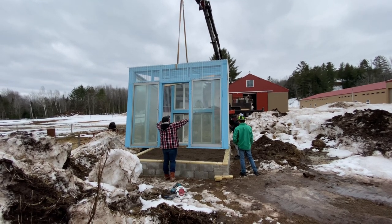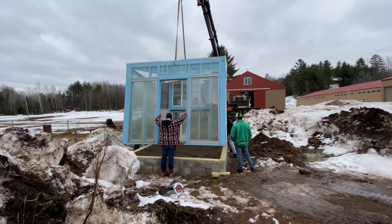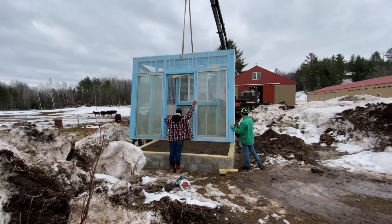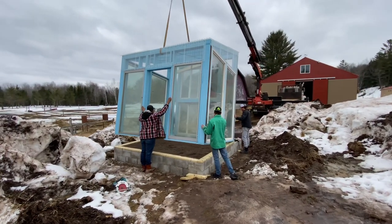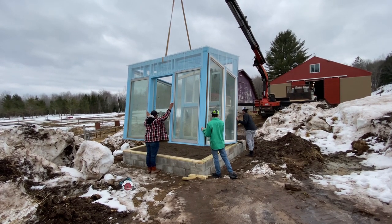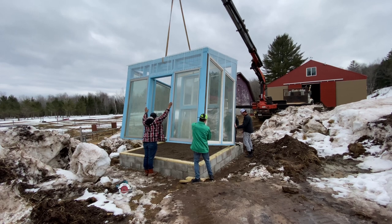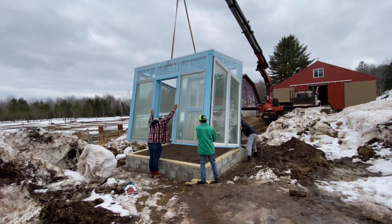I hope it doesn't fall apart. He worked hard on it. Me and Dad. Gotta bring it over more. A little bit more. Oh, there goes the cows. Watch your fingers. David, watch your jacket. You might want to make sure that's on top.